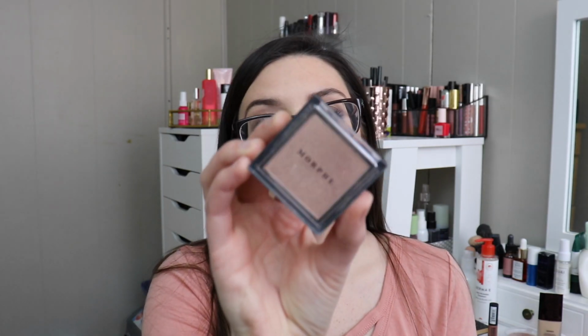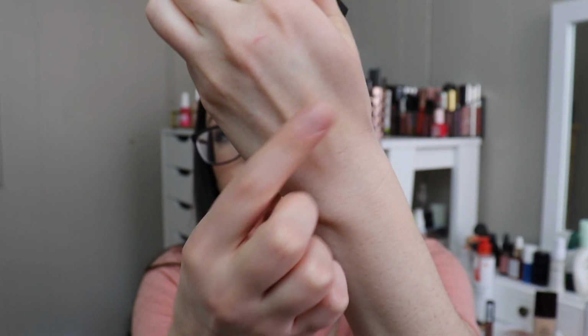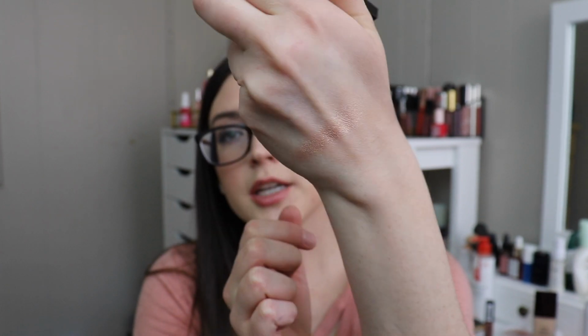Next is this Morphe highlighter. This is in the shade Spark. I think I got this in an Ipsy. It is so beautiful. Like, let me see if I can, you see? It's so pretty. I know it actually looks kind of dark there, but I think it looks really beautiful on my skin.